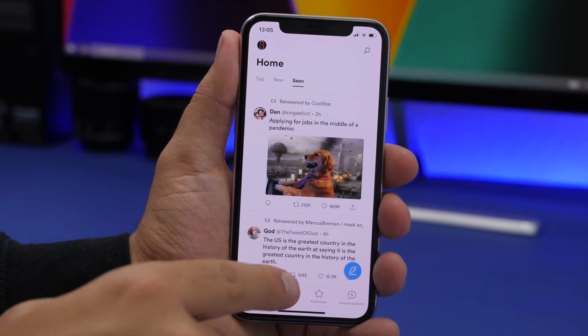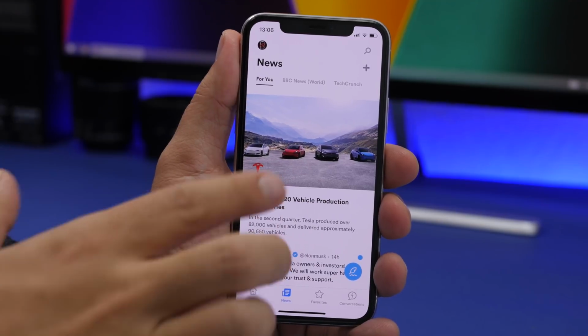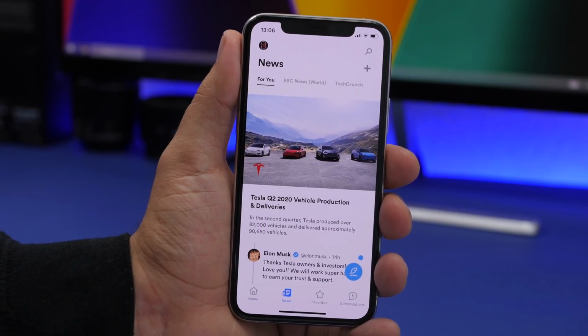Now if you go to news here, you will have basically a combination of Twitter and news both in one app. So you will have here some news for you, then you will have different sources which you can also add by tapping right there. So tap there and add any news source that you want.